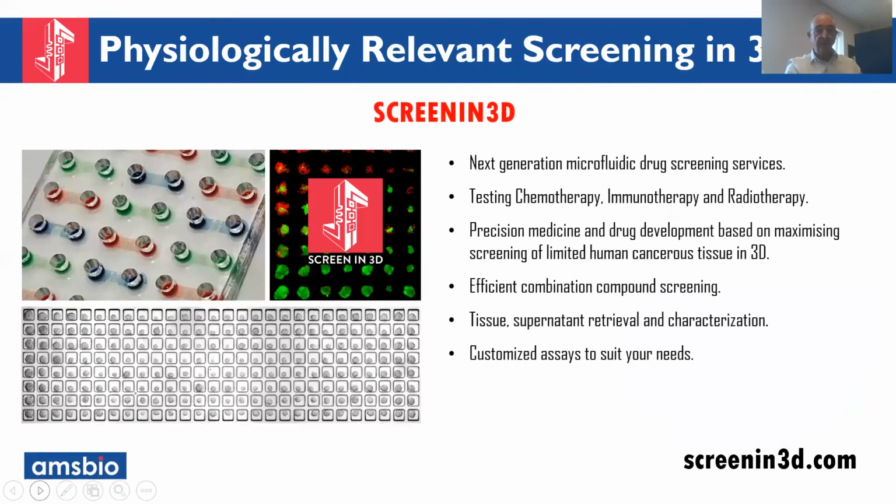This is a unique microfluidic platform where we can directly work with your compounds and tissues. In particular, we can do compound combination studies, and those can be an antibody with a small molecule or even radiation with small molecules, totally customized to suit your needs.